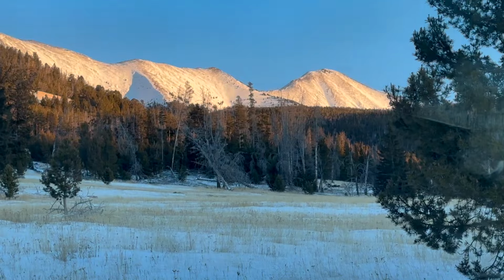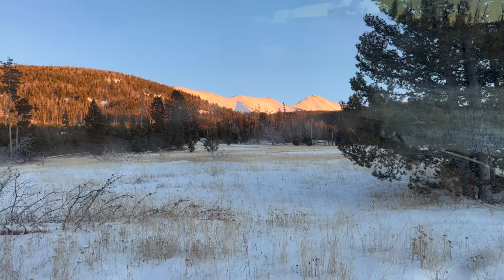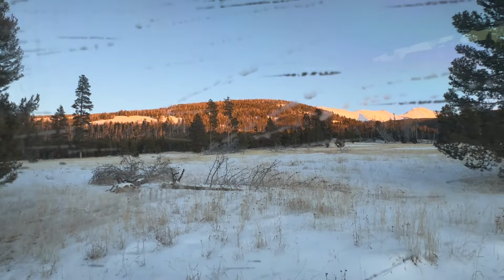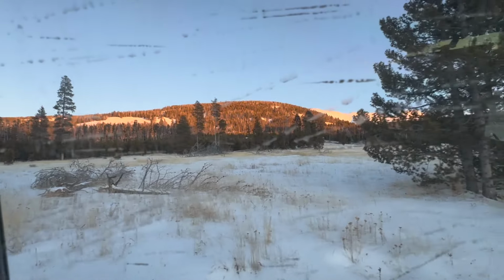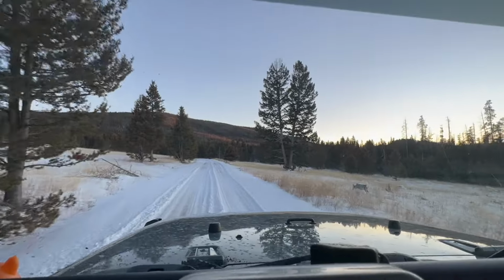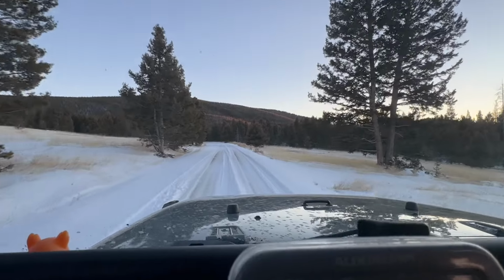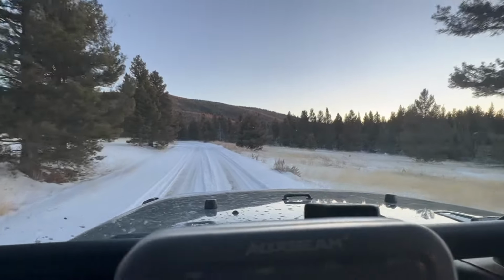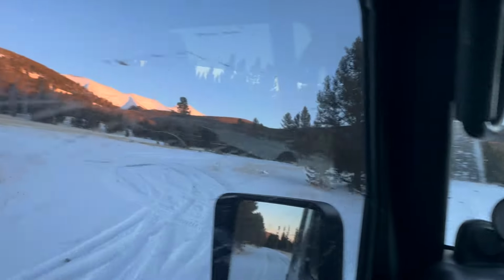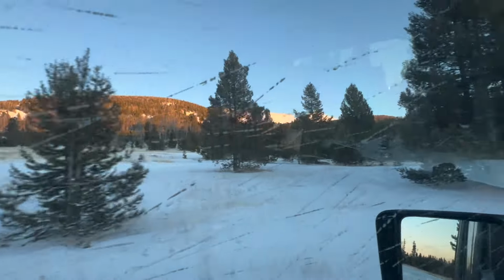That's pretty cool. Just beautiful stuff like this. I mean, this is in my backyard. What am I, like, not even 15 miles from town? Probably 15 miles from my house. This is in my backyard. I think it's pretty cool. Somebody's been trailing through there.